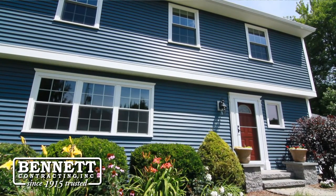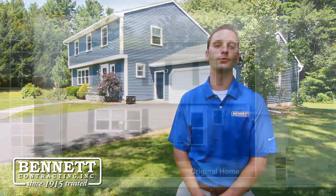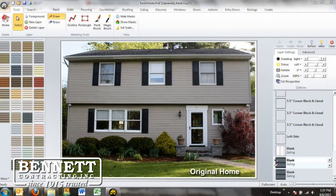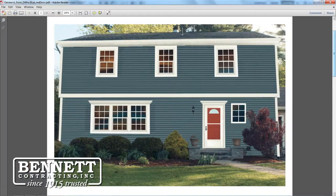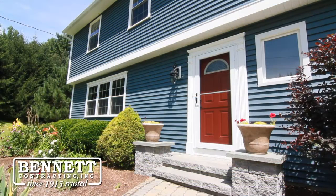One great feature that Bennett Contracting can provide is an opportunity to show a homeowner how their house will look with their new products on it. What we do is we provide a software rendering of a photo of the house, and we overlay that with the new windows, the new siding, and the new doors. It's an extremely powerful tool to show a homeowner this is what you're going to come home to every single day.